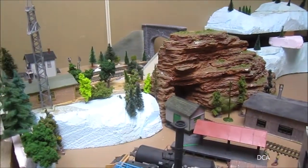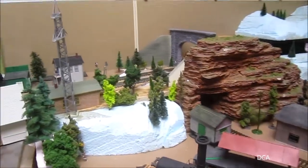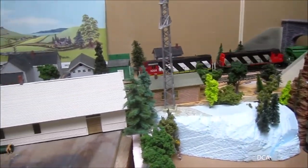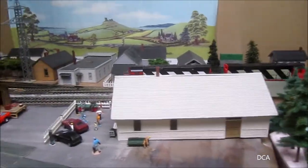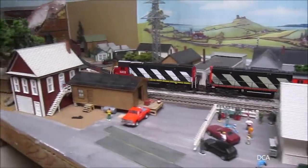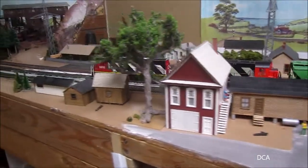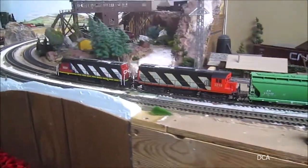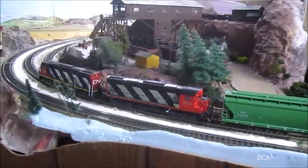Now it's the same story for this leg of the journey. 5 laps around, but in the opposite direction. So we'll stay with it for the first lap, and then let it run its 5 laps, and we'll do something else. So we get a view from the opposite direction.